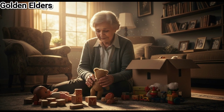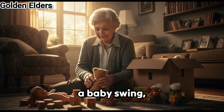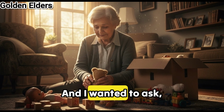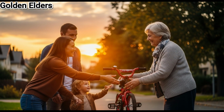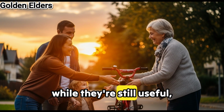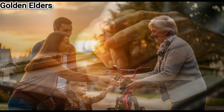42nd question. Do we have baby equipment in storage, such as a travel cot, a baby swing, and old bikes, in case our children outgrow them? And I wanted to ask, do we feel bad about throwing things out, or are we retaining them because we'll use them? Giving them away now allows someone else to use them while they're still useful, even if they won't be safe or needed later.